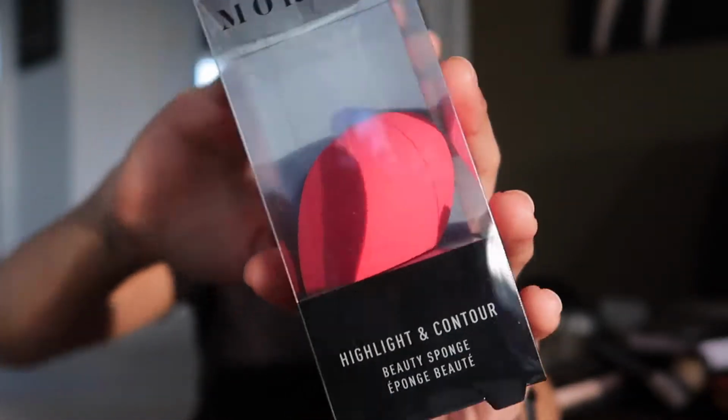The famous setting spray, and this is their continuous setting mist, and they're actually quite cheap, so I might have to order more online when I get back home. And I also purchased the sponge, and this is what it looks like. From the store I actually had a feel of the sponge and it was pretty soft.